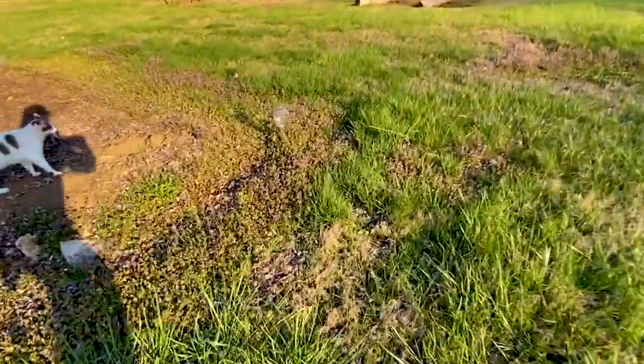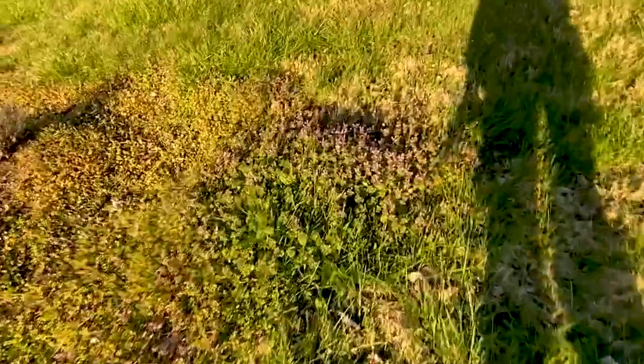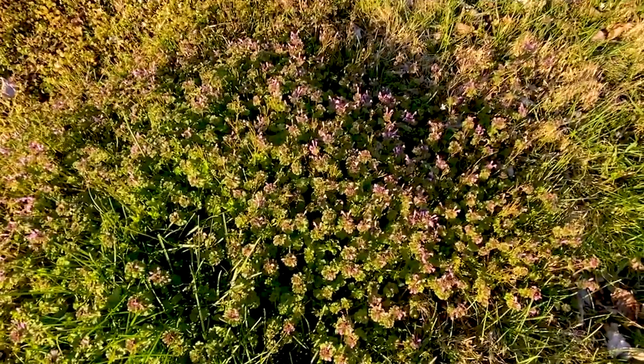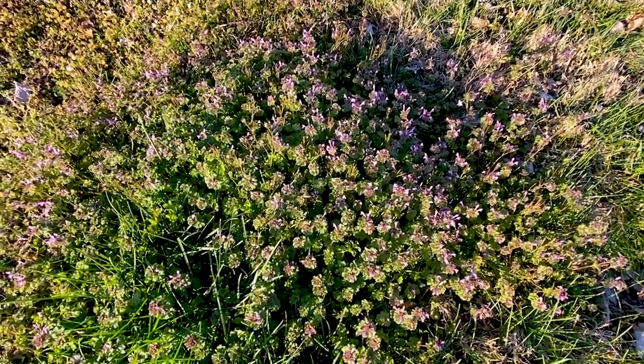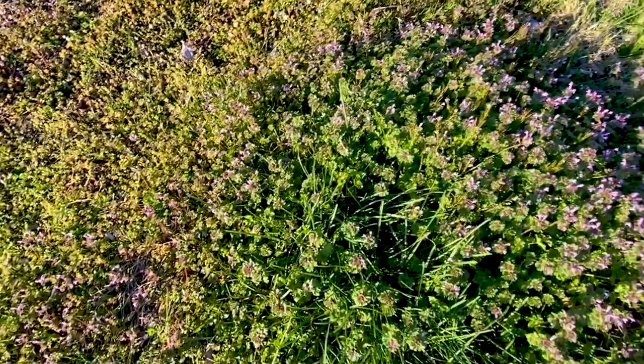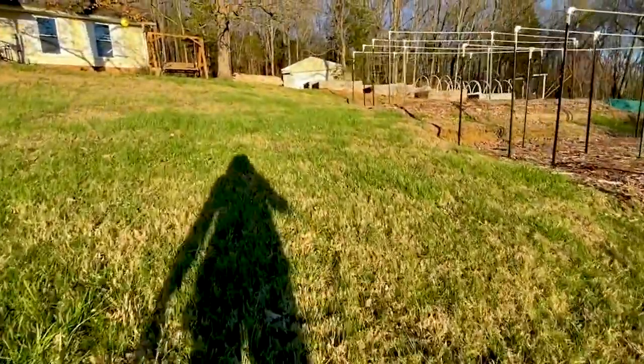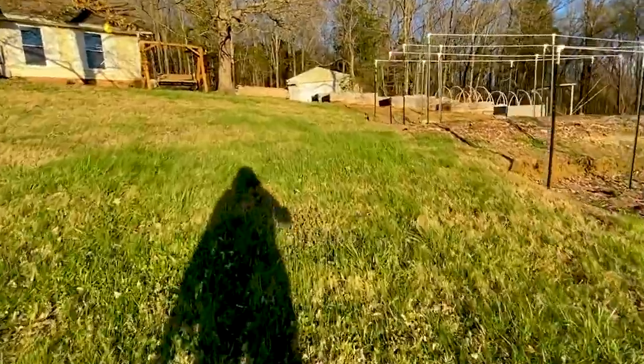Around all of this. I just learned that the henbit dead nettle is edible. The flowers, the leaves, and the stems, all edible. Look at that. I can come down here and have a whole feast. And it can be invasive. So clearly it's working towards being invasive here.